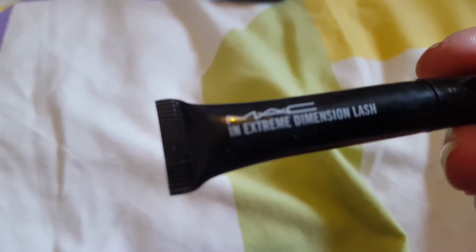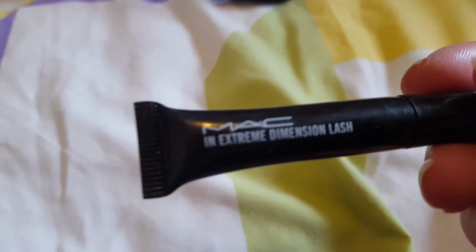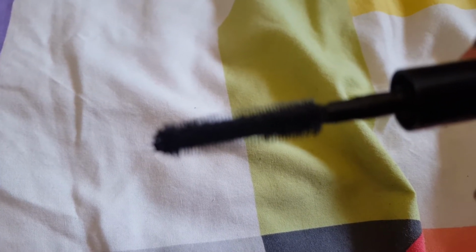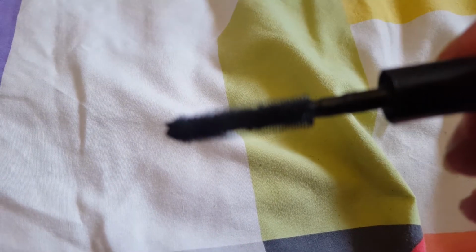Next, I've got this MAC Sample Extreme Dimension Lash. I think it adds a lot of length, but when it comes to volume, it doesn't really do anything. But I tend to go for length over volume myself. The brush is quite handy. It's very, very fine bristles, and it's just really useful for keeping all of your lashes individual, which is what I like to do basically.